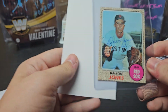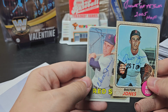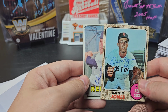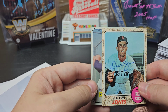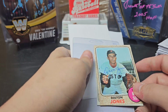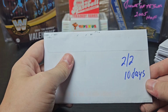I believe this is a vintage. Yes. Dalton Jones. This is 68 and 69. Played for the Red Sox here. Let me go to my cheat sheet here. He played for the Red Sox, Tigers, Rangers, and he played from 64 to 72. And he did very well in the 67 World Series, one of the top stars right behind Yaz, I believe it was. Very cool. North Versailles, Pennsylvania, 2 of 2, 10 days.